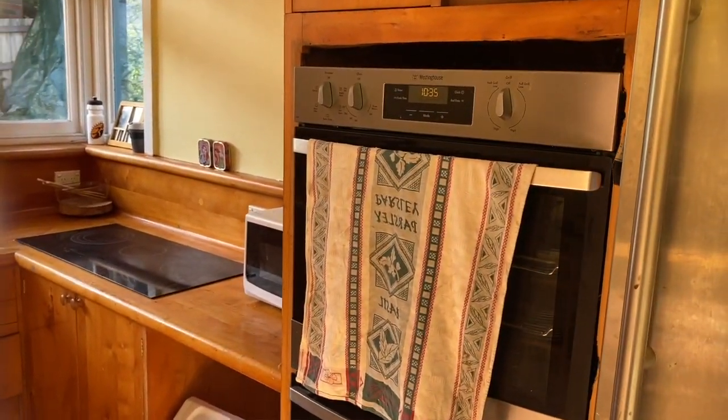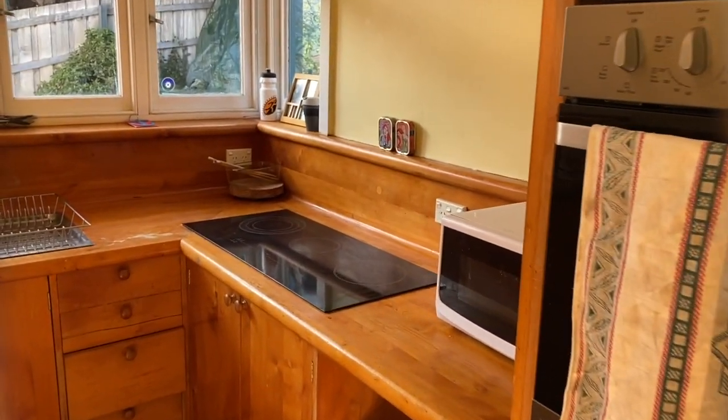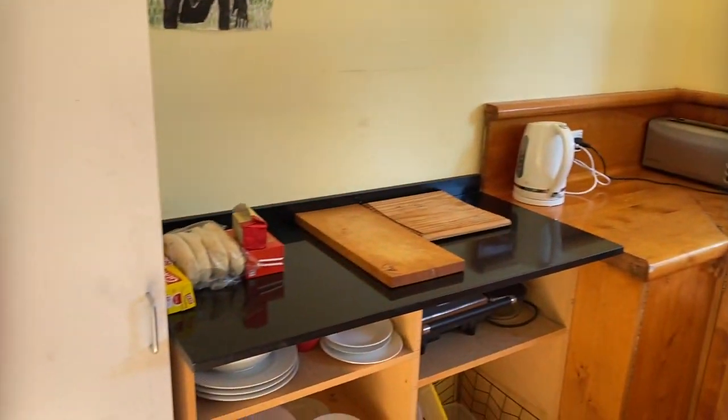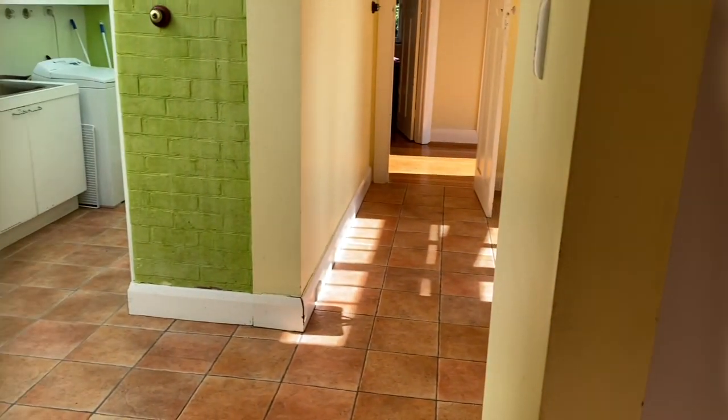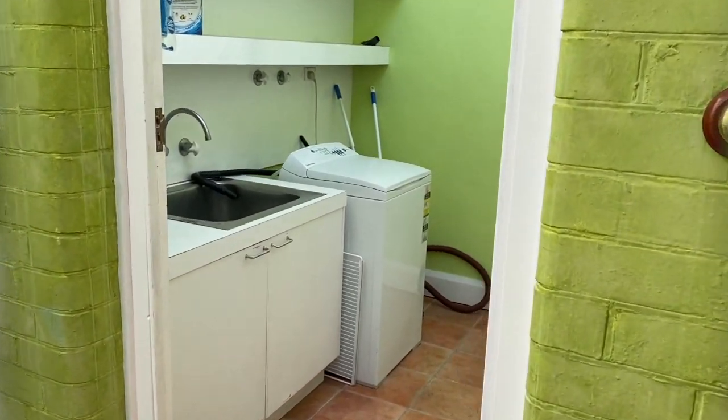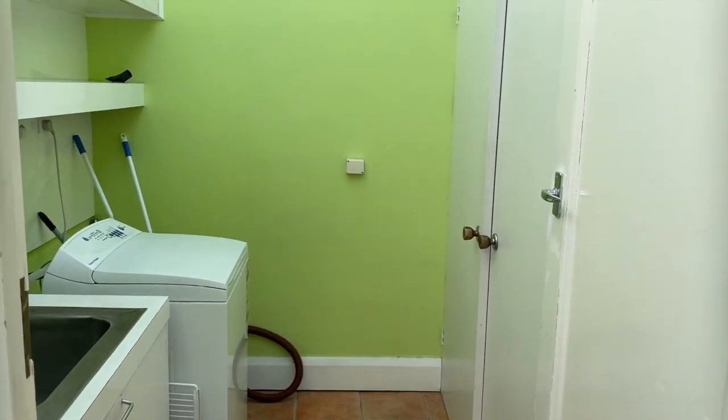wall mount oven and grill, ceramic cooktop, lots of cupboard space, back through and we have a good sized laundry with linen storage.